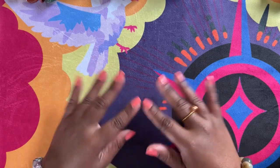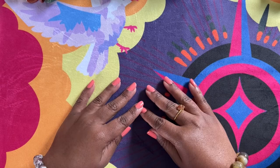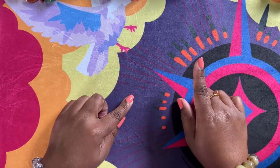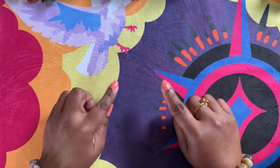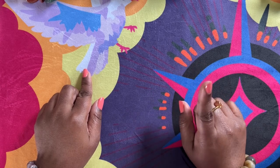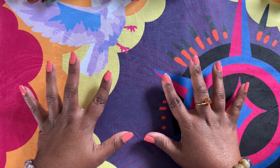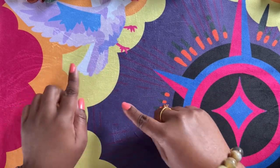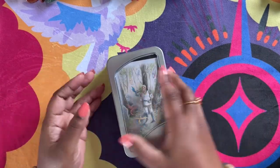The next prompt is a deck that I associate with the color green. Now, I made a whole video back in March on decks that are green. It was supposed to be Celtic and green decks, and I think I had one Celtic deck that I could find at the time. But I actually do have another Celtic deck in my collection that I don't think I showed in that video. As a matter of fact, I'm pretty sure I didn't. So I thought I'd show that here instead of a green deck. It's not green, but it reminds me of green because it should have been in that video, and that was Celtic and green decks. So I feel like it's fair. So this is the Celtic Dragon Tarot.